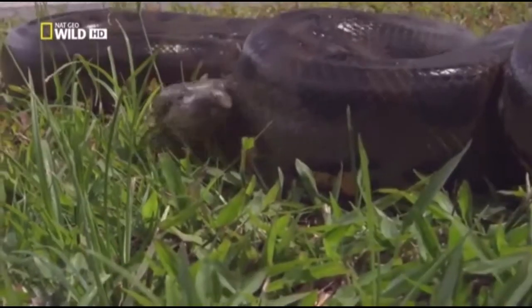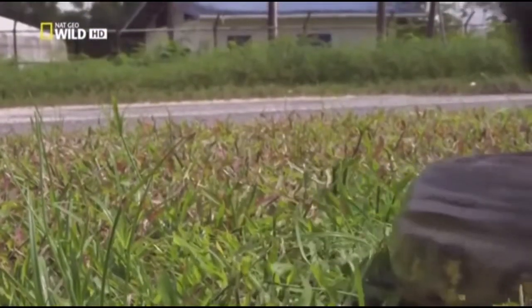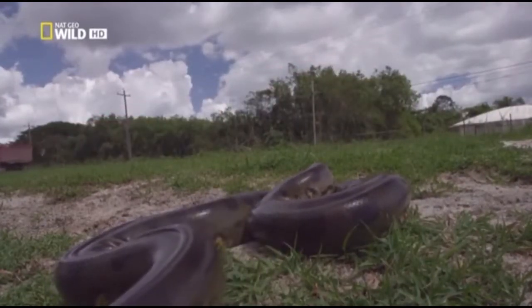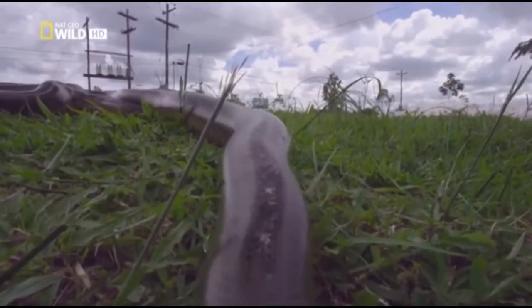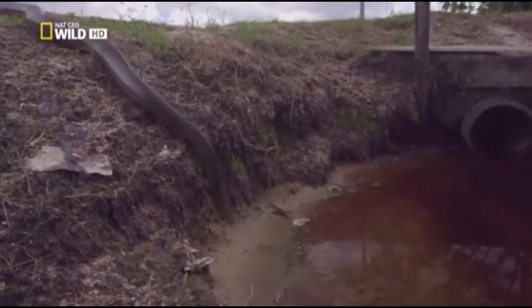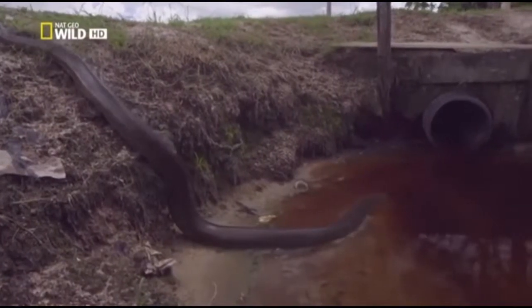Constriction is one of the oldest hunting methods among snakes. And the anaconda has been a master at it for at least 20 million years. An enormous monster lives among the people of Georgetown, and they have no idea it's there. It seems unlikely such large creatures could remain unnoticed, but anacondas have found secret sanctuaries in the urban jungle. Water ditches are a convenient hangout.